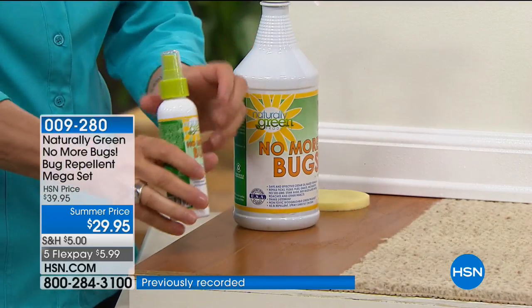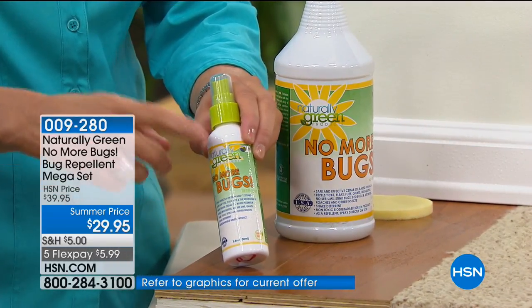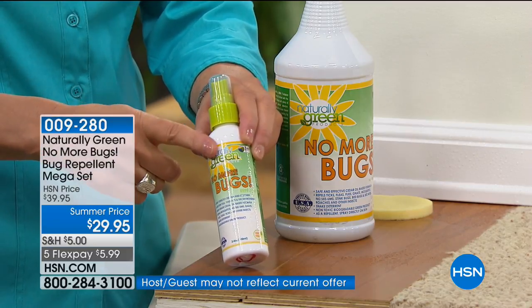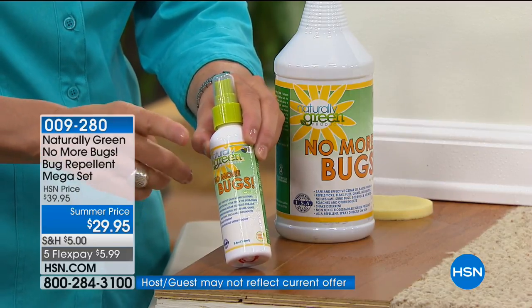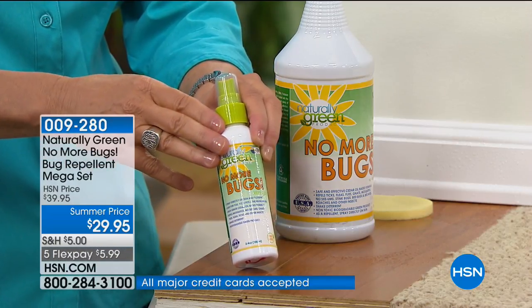You are getting two of these travel size. I want you to fill these up immediately. Put one in your purse, put one in your car, give one to your honey, give one to the kids. But now you have two to go, which is fantastic. 3.4 ounces means you can bring it with you.